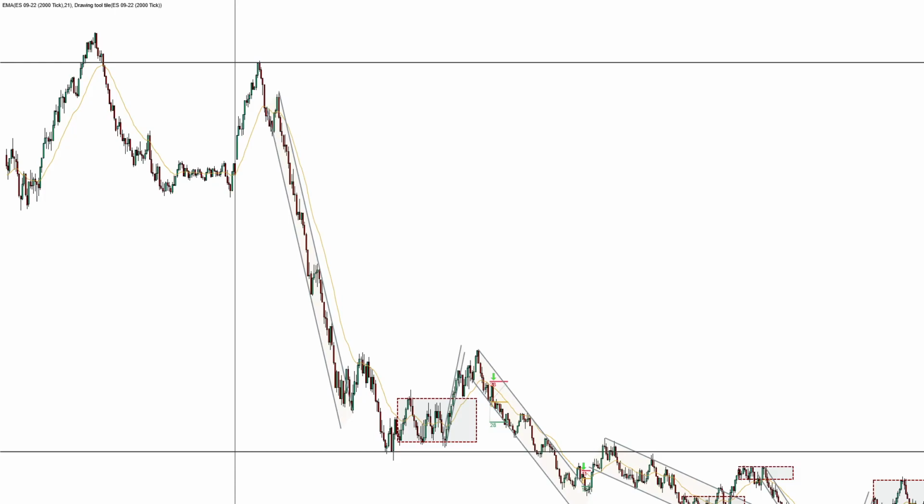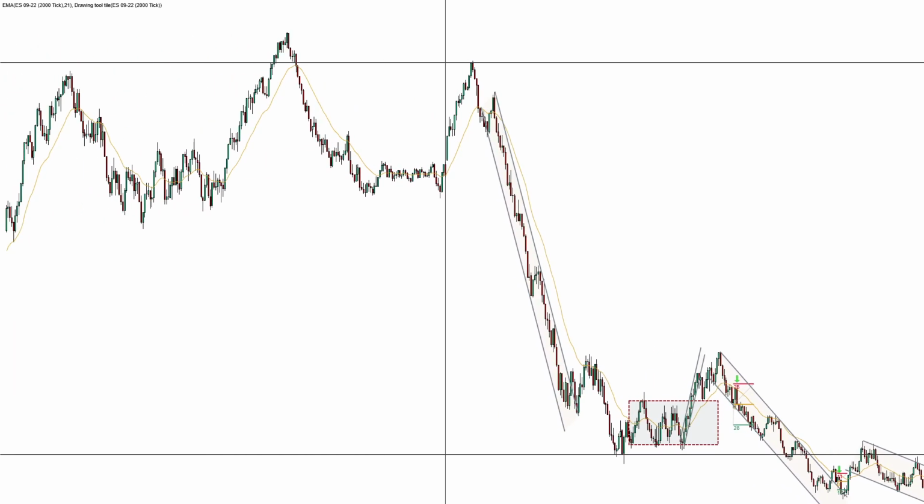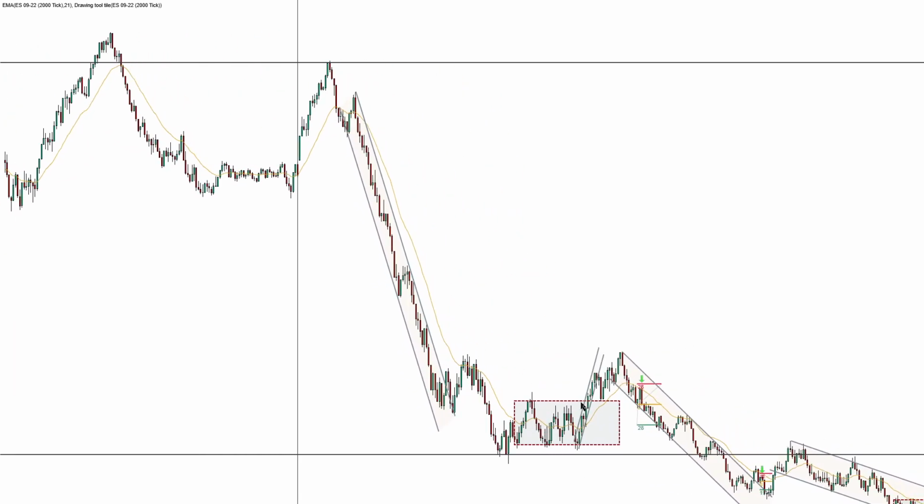Alright, so we're trading the ES on a 2000 tick chart with the 21 EMA. So price started in this downtrend. We had a break, new low, and this is where I drew the overnight lows, and this is where I drew the overnight highs. And so after the downtrend played out, we went into this range right here.